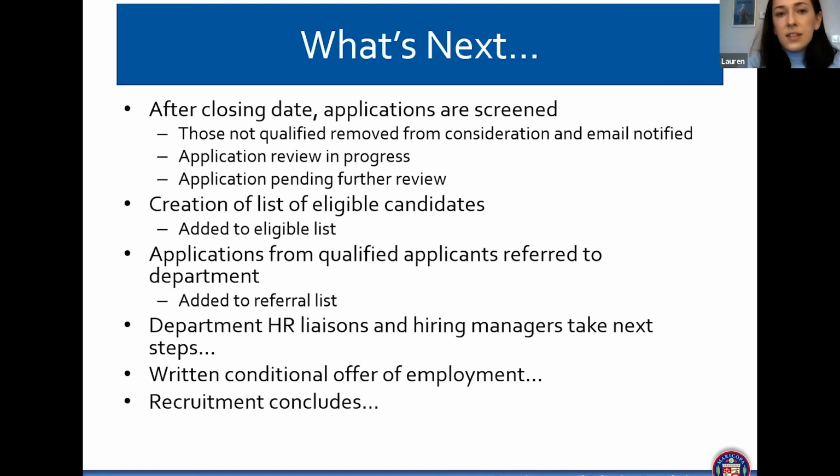So what's next? This part also kind of ties into the fairness for our candidates. We don't begin reviewing or sending applications over to the hiring managers until after the closing date, just so that even someone who applied on the first day or the last day doesn't have an advantage, all going in at the same time. So over the next 3 business days after a position closes, that's when we'll be reviewing all of the applications, removing those who didn't meet the qualifications.